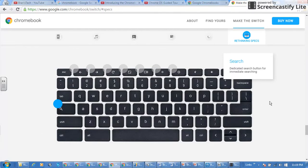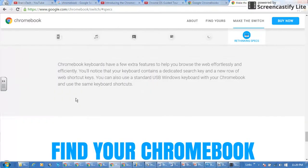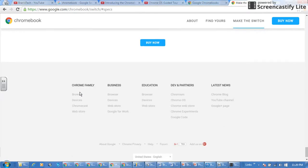Now, if you have used the Pixel C for Android, the Pixel C also has this dedicated search button. And this is where it gets it from the Pixel line. But the search button, which is on every Chromebook, is like the Windows button. And if you use a Windows keyboard, it is the Windows button. And Caps Lock does its own thing. To get to Caps Lock, I believe you hit it twice, or you hold it down. Hold down search. Find your Chromebook.